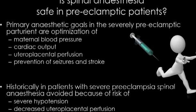Now, another reason we worry about epidurals and platelet counts is the risk of cardiovascular compromise, and I'm particularly talking about spinal anaesthesia as opposed to epidural anaesthesia. So our primary anaesthetic goal in a severely preeclamptic parturient is to optimize blood pressure, obviously, optimize uteroplacental perfusion, and to prevent seizures and stroke. Now, historically, we've been concerned about doing spinals in patients with preeclampsia because we've believed that it may precipitate severe hypotension, leading to critically compromised uteroplacental perfusion.